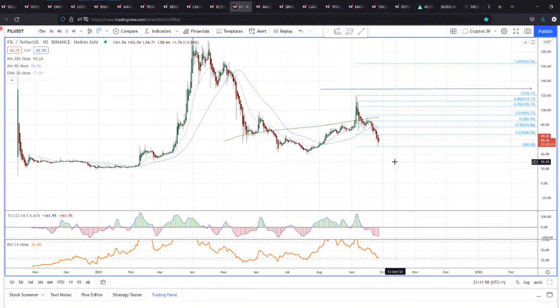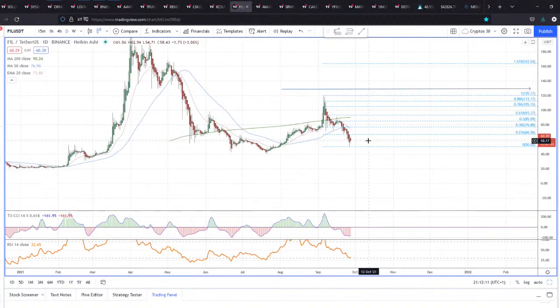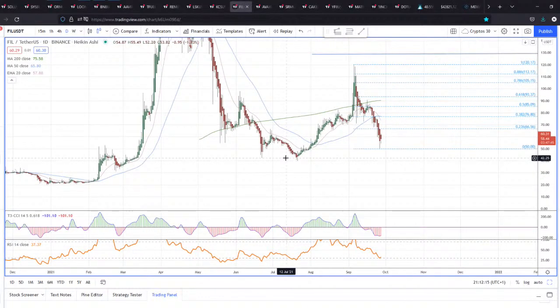So yeah, I think we have reached a level where we could really rally very nicely in that one, and I would keep your eye on it because our upside target is here, of course, at 129. So target 129, and we are at 58. So that's a nice trade if we can do it. Don't see why not.